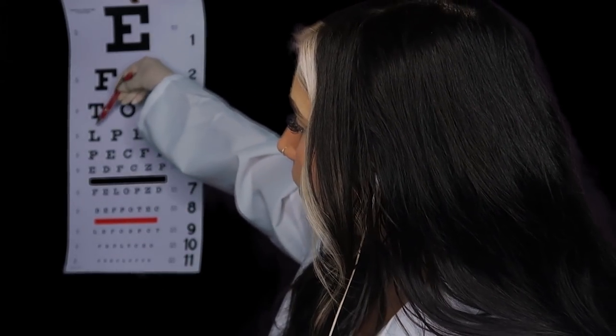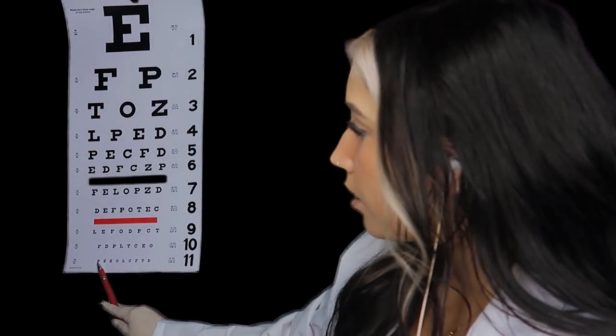Oh, good job, good job, okay. And right here. Good. And down here. No, that's not an R, that's a P. It's starting to look to me that you need a new prescription for your eyes. Yeah. Before we get into that, I'm gonna test you for color blindness, okay?